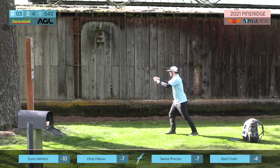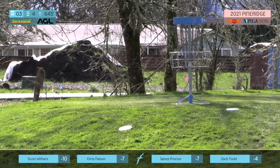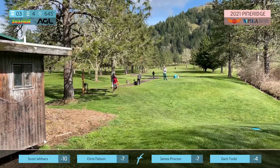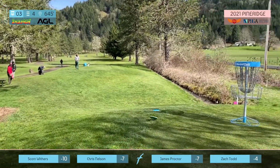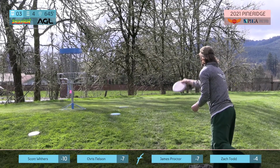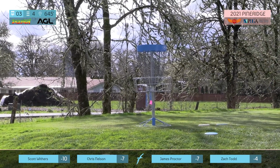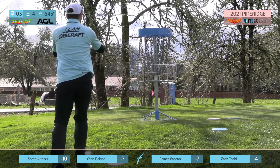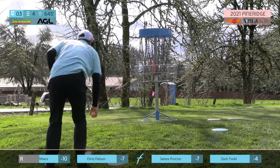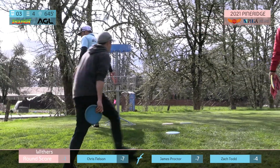Nice safe bid there from Chris. Good little half run there. All smart plays. Yeah. Very, very risky green to putt at if you're not close. Oh, tough. Little elevated pin there. Par for Mr. Withers.